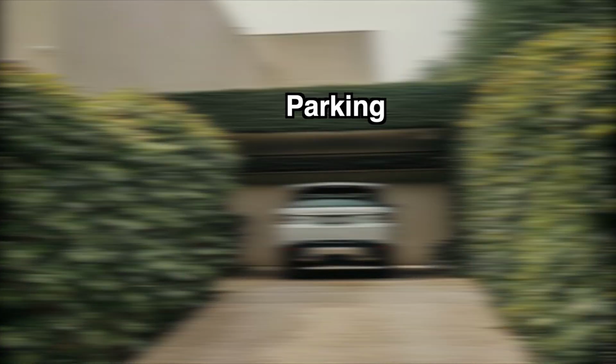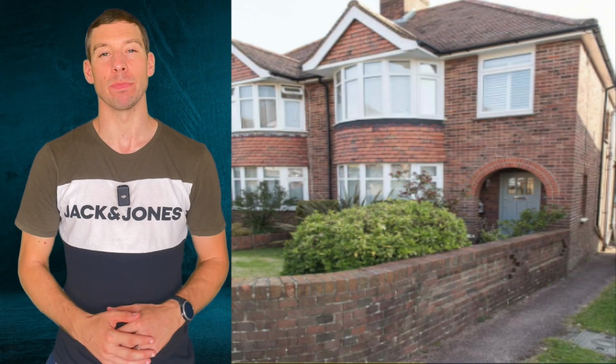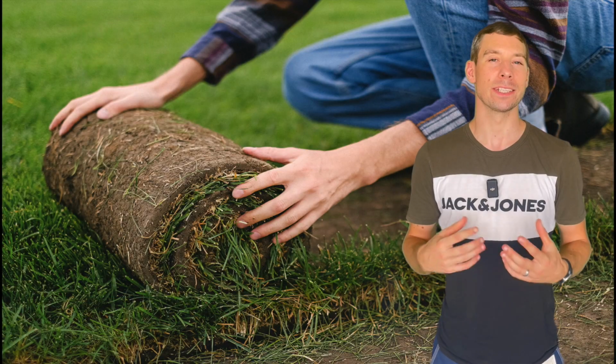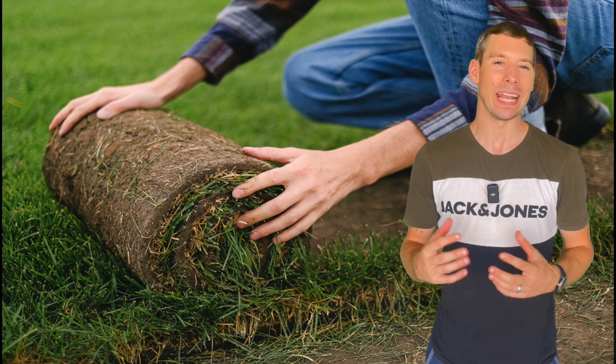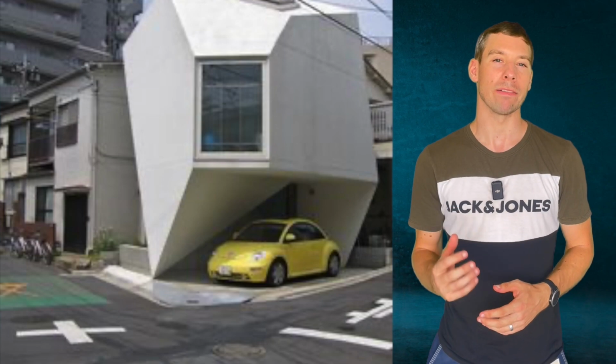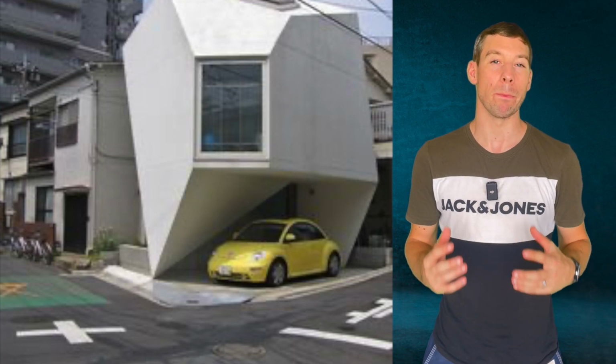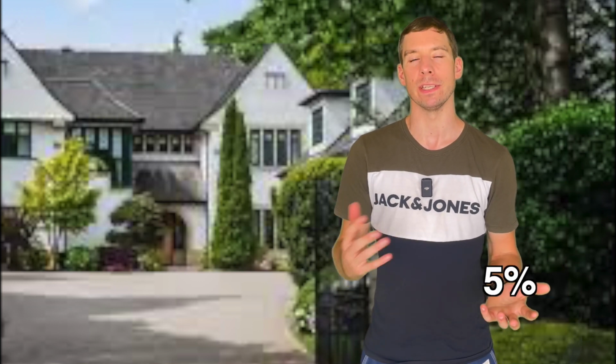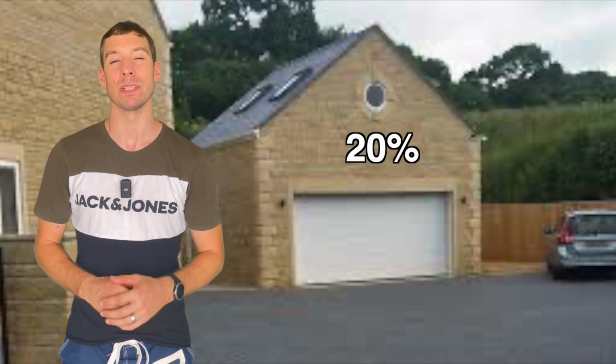Parking. If your property doesn't have dedicated parking or a garage, consider adding one if you have the space. This could coincide with your landscaping and add to your curb appeal, because having a dedicated parking space can be a big selling point to a potential buyer. Adding a parking space can increase a property's valuation between 5 and 10%. And if you create a well-designed and functional garage, this can increase the valuation up to 20%.